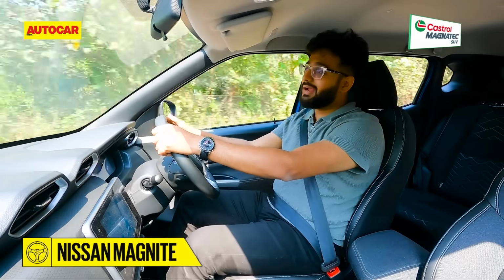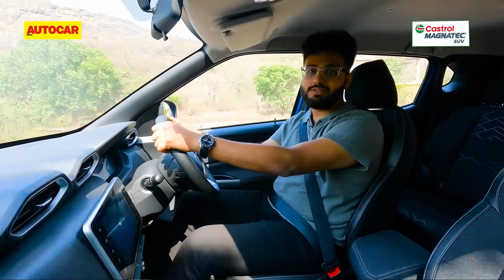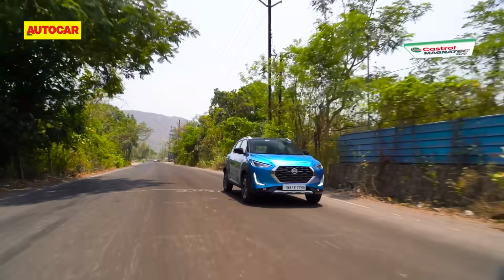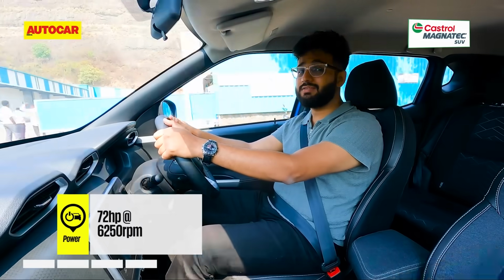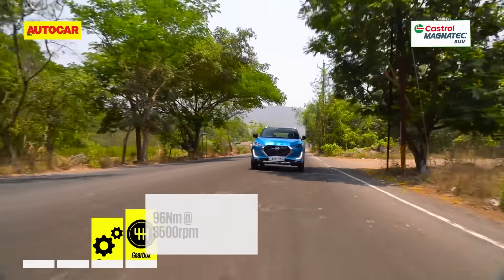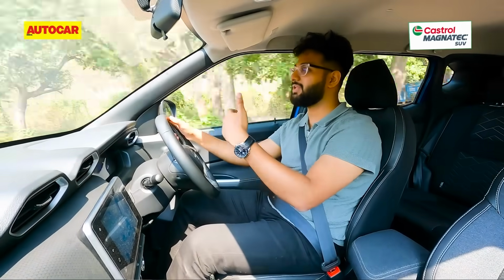Now into the Nissan Magnite, and the first thing that is immediately evident is the engine noise. Refinement levels are nowhere near the Fronx. It's a 1-litre 3-cylinder petrol engine, making only 72 horsepower and 96 Nm. And yes, these numbers do make a big difference, especially when you're on the move.